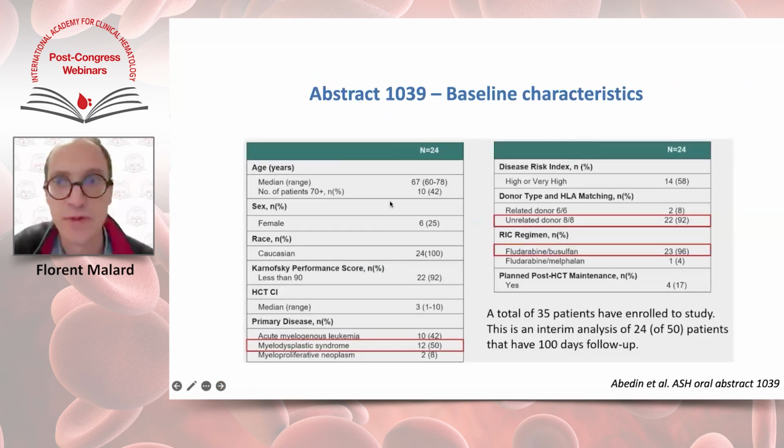So here, these are the patient characteristics. This is some preliminary result, only 24 patients. It was mainly some patients with acute myeloid leukemia and myelodysplastic syndromes with some high-risk disease. And it was a majority, almost all patients have some unrelated donors, and 2 of them have match-related donors. And it was mainly some flu-bu-based conditioning regimens.